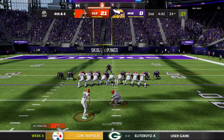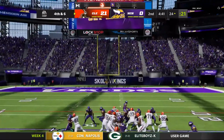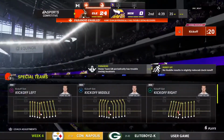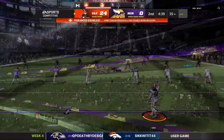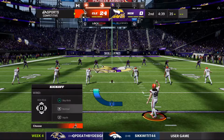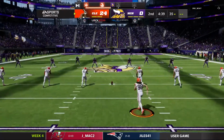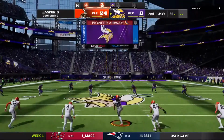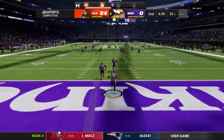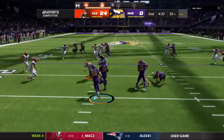41-yard attempt, and his kick here is good. It's 24-0. So the turnover leads to points as they add 3 there. Yeah, what a sequence there, and a nice one for them. They forced the interception, put together a little drive, and then come away with 3 points.